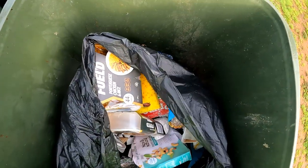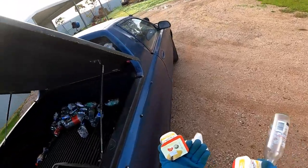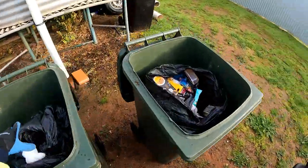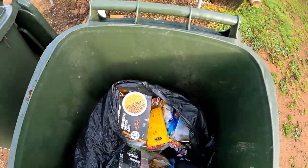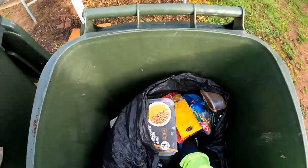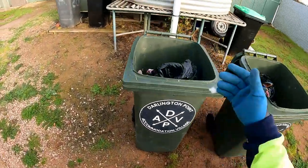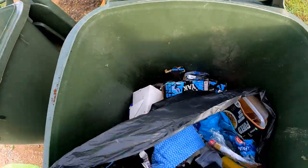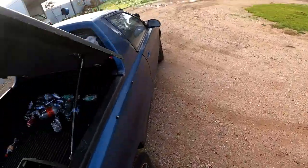Oh, a couple of tubs of yogurt. Still in the wrapper. Still factory sealed. And they're in date. I can actually see that one. The eyes are good today, everyone. Another tub of yogurt. Greek style. And she's in date. 7th month. There's another one, another Greek one. Why are they throwing it away? It's 7th month.